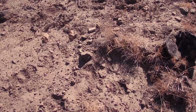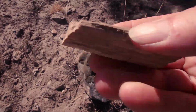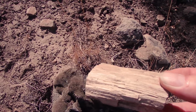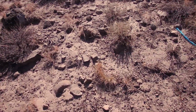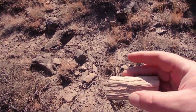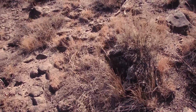Let me turn you guys around. How's this for a piece of petrified wood? And you're asking, oh, that ain't petrified? Huh, sure feels like it. Yep. So that's always a positive thing. Not too bad. That's a nice size piece. I'm happy with that one. Find a few more that size and bigger and make the trip worthwhile up here.